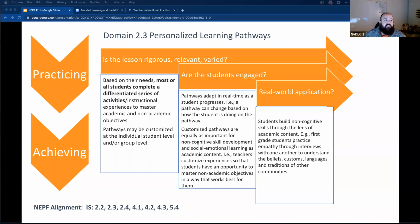Oh yeah, so when we start looking at practicing and achieving, I like to call a little bit of attention to the difference between differentiated learning versus what we're talking about here with personalized learning paths. Differentiating is like what they're learning, right? This is more of the how. So again, digital content is going to be important because, as we talked about before, it allows a teacher to provide more personalization.